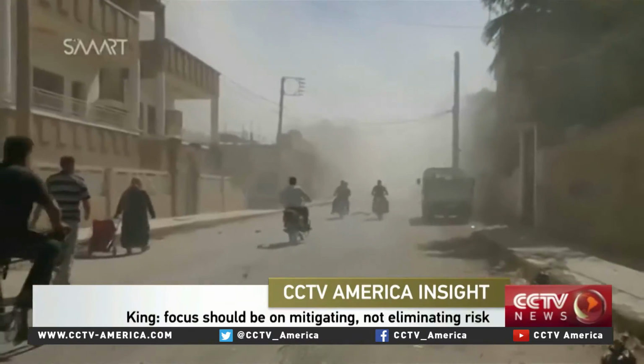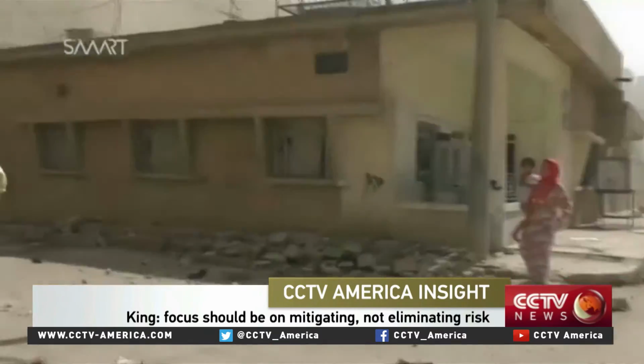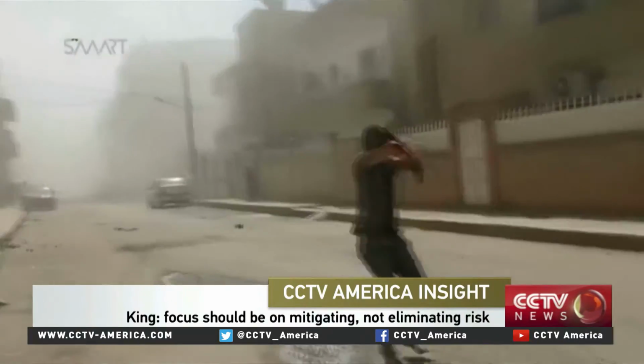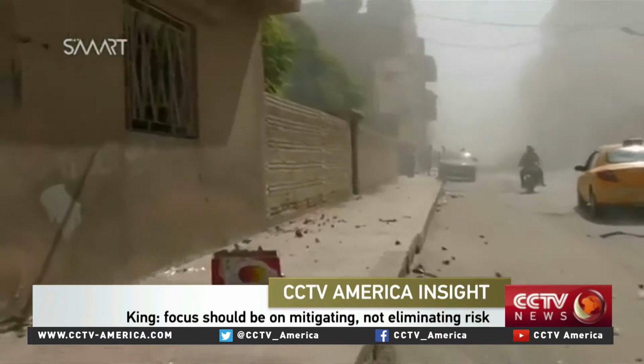And I stress mitigation over prevention a lot because prevention assumes that we can catch everything. Mitigation assumes that even when it arrives, we can deal with it. And that involves not only just dampening the impact, but ultimately creating an environment that's unappetizing for the bad guys.